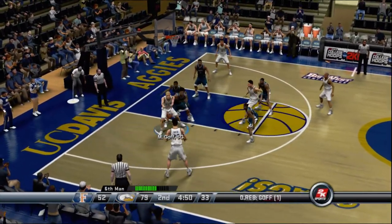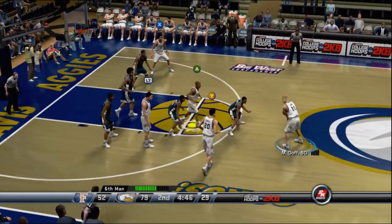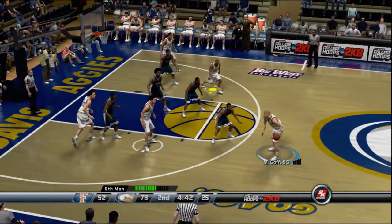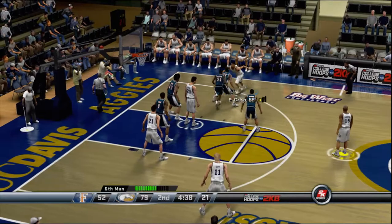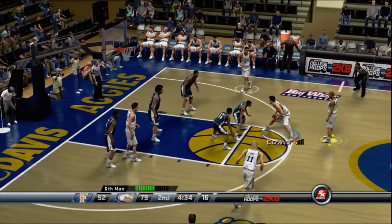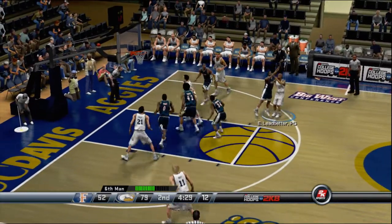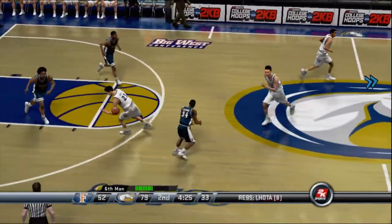Goff keeps it alive on the offensive end. Ledbetter. Right wing. Passes it to the high post. Irvin backs down. Ledbetter. Lota hauls it in. That's his eighth rebound of the contest.